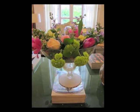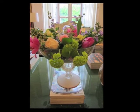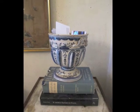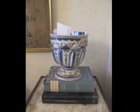From there, you need to put something on your pedestal. A couple of things that I would suggest would be a vase filled with beautiful fresh flowers, or perhaps a glass bowl that you want to keep letters in, or keys, or change in, whatever is going to serve a function to you.